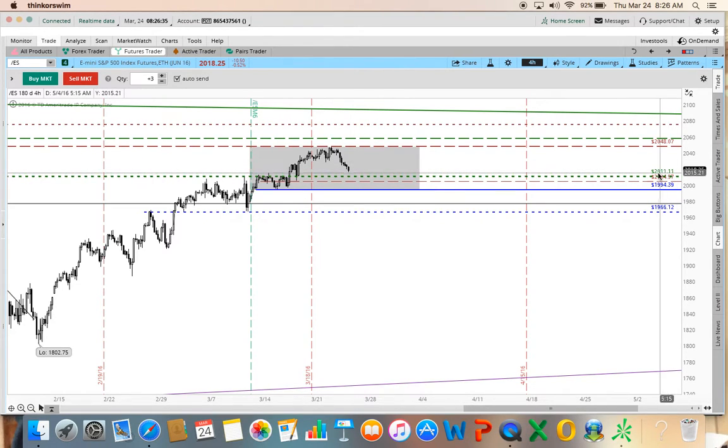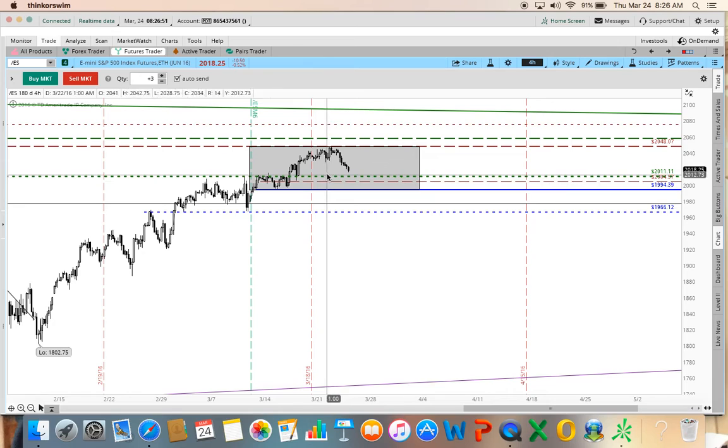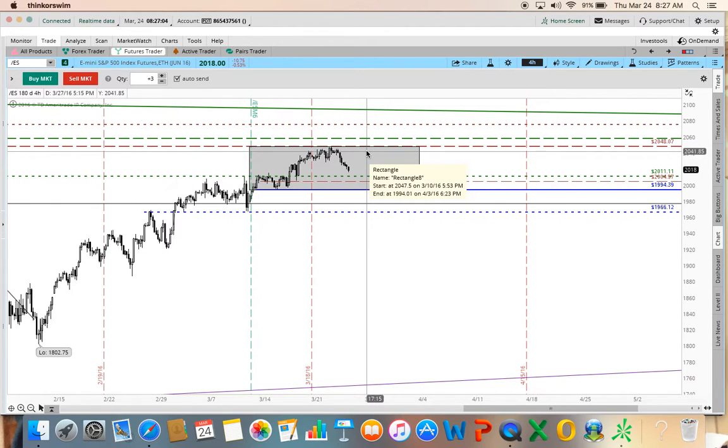Right now we are near 2011, which is our support. We are near 2004, which is our support. We are near 1994, which is near our support. Any pullback towards these levels will give us an aggressive bounce here, and that bounce will give us somewhere near 2029 and 2048, some kind of a bounce here, but that bounce will get sold.